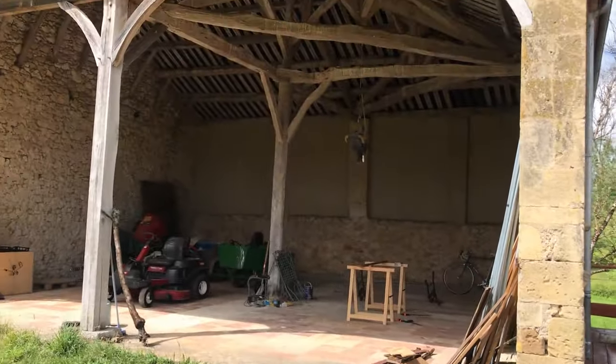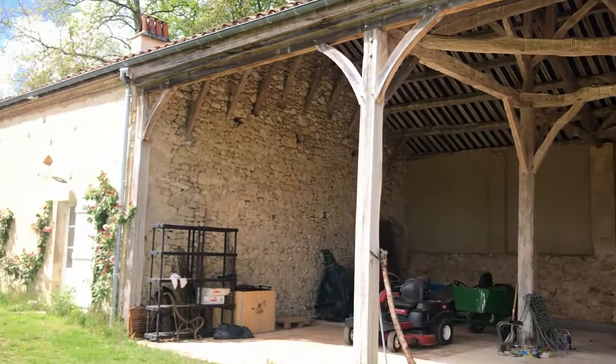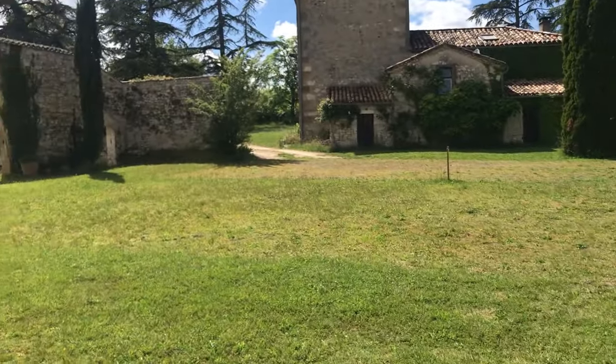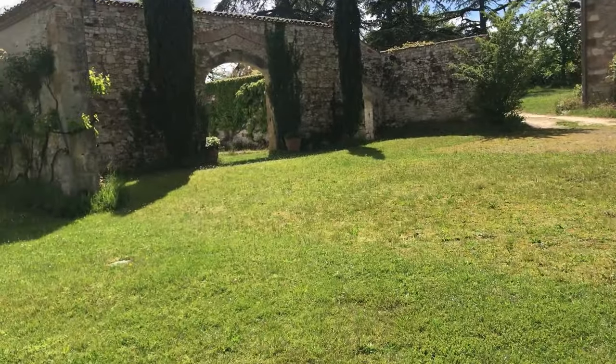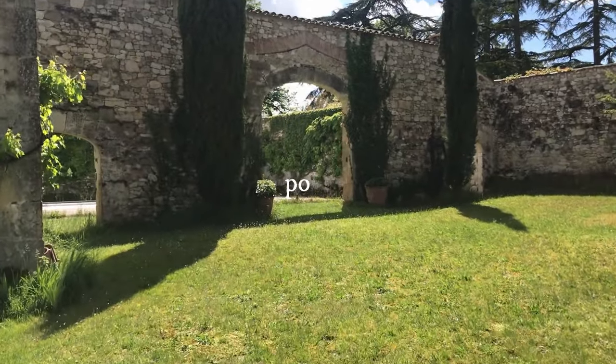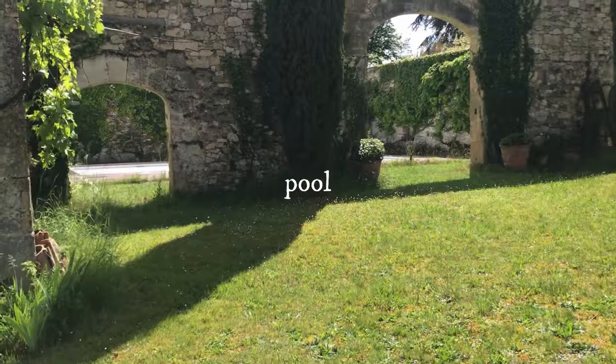Let's move on briefly to the pool, then I'll take you into the outbuilding that Natalie has converted to a wellness space for her clients, primarily wellness coaches, who bring their own clients here to Lavergne for retreats. I'll include the website for that below.